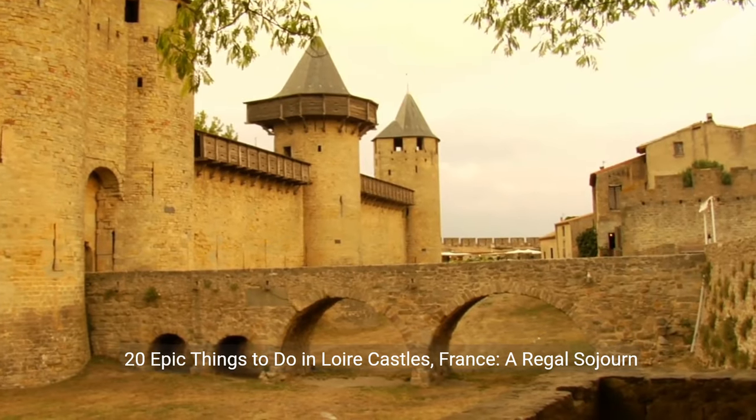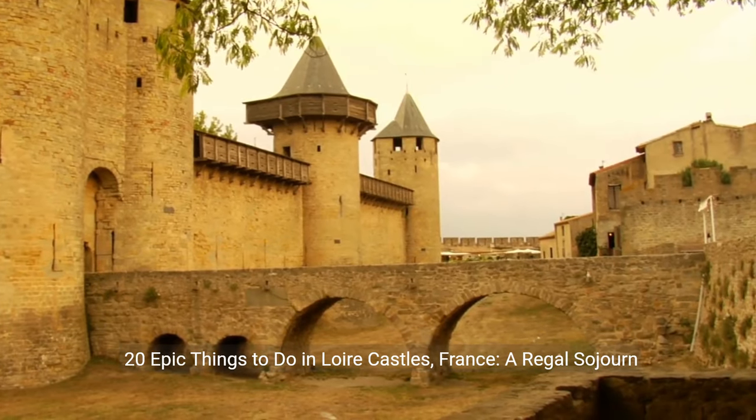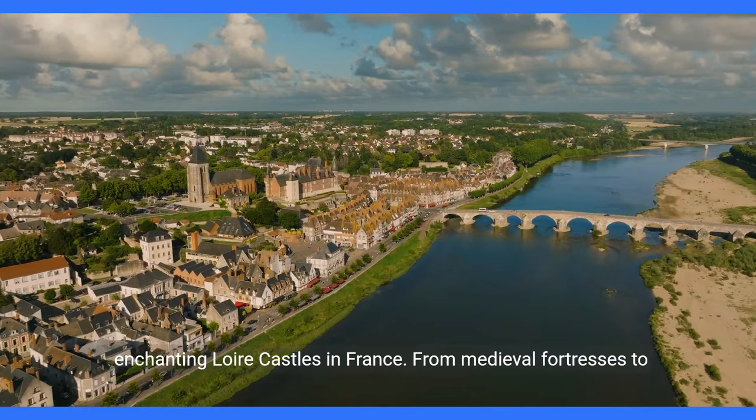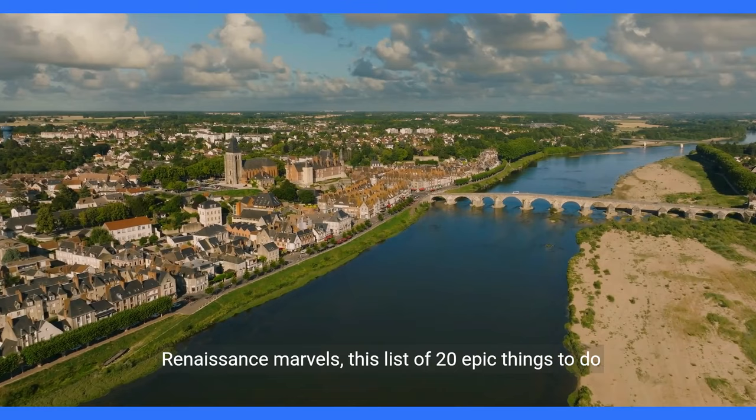20 epic things to do in Loire Castles, France, a regal sojourn through history. Embark on a regal sojourn through history as you explore the enchanting Loire Castles in France. From medieval fortresses to Renaissance marvels, this list of 20 epic things to do invites you to experience the grandeur and charm of the Loire Valley.